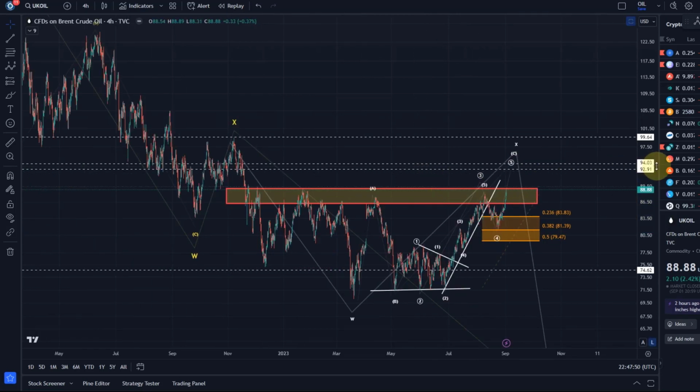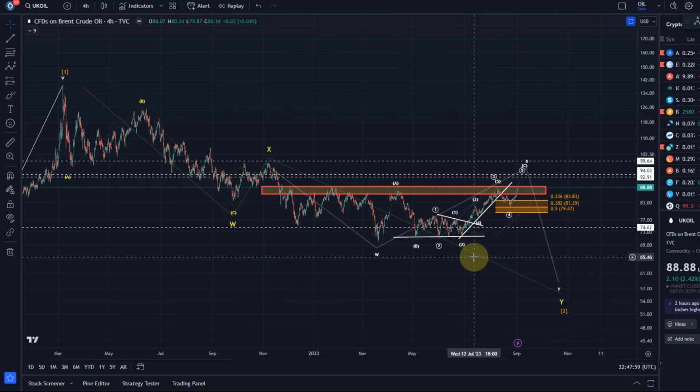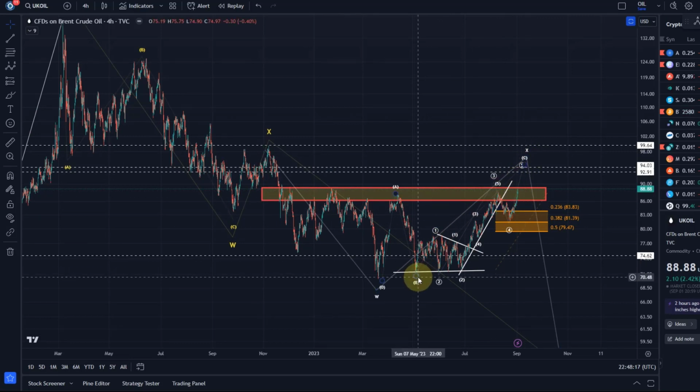But overall, after that top, we should still get a Y wave to the downside that could take us down lower, but it will all depend on what's happening here. Obviously, because this is looking like, let me think. So I can tell you one thing. After the next high, I will need to really look at the structure in detail, but this to me should complete a WXY structure.